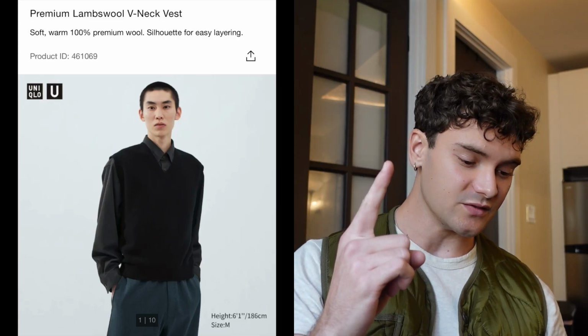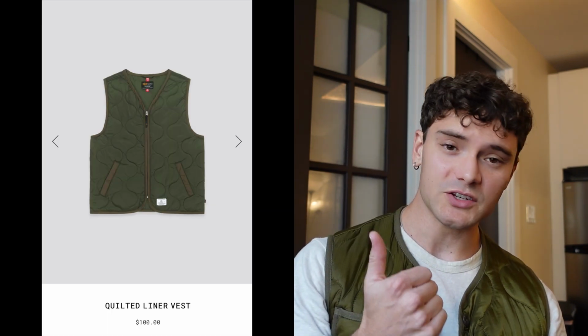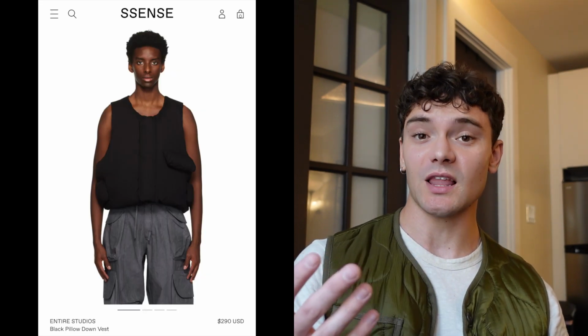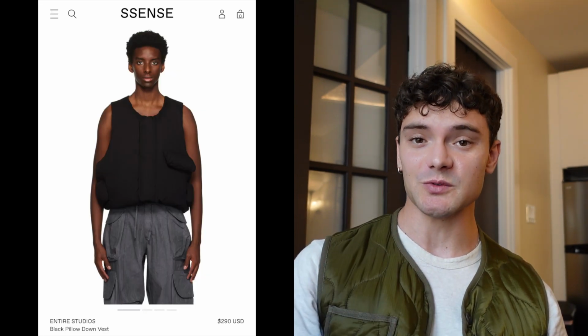That does have some utility. I have a running vest that looks a lot like that, that's a bit longer because it needs to keep more of my body warm. But when it comes to balancing fashion and functionality, I like them a little bit shorter. Uniqlo has a good vest, Adidas, Calvin Klein actually has a very nice one. What else? Alpha Industries has a very classic liner like this one. Or you could go the Essence route and spend a lot more money but get a really crazy one and do some crazy stuff with it.